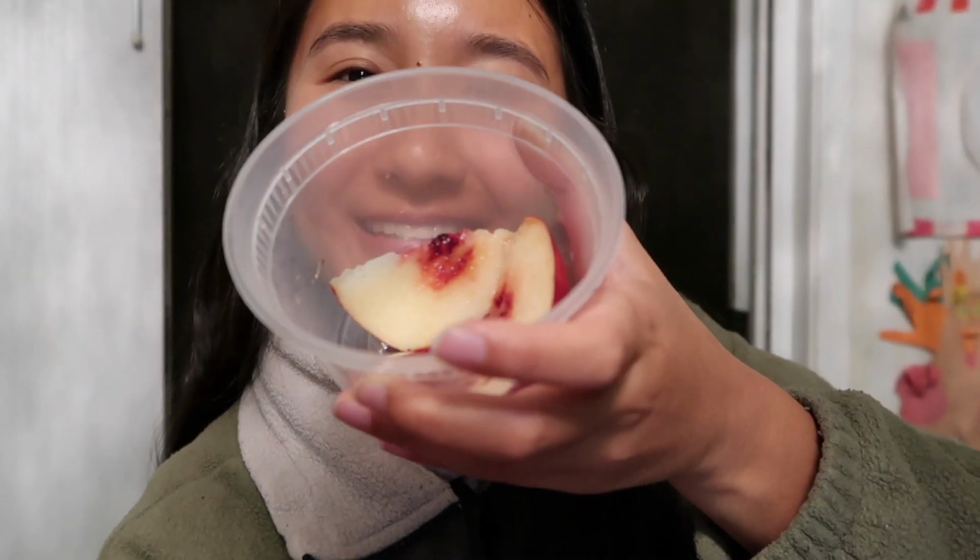Yeah, so I'll probably finish all six of these tonight, but I'm not gonna film me eating all six of them. It's like 11:30 and my mom cut up more peaches for me. She's so cute. Of course I'm gonna eat them.